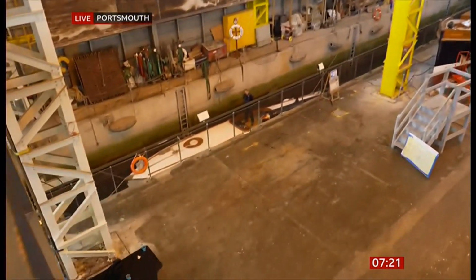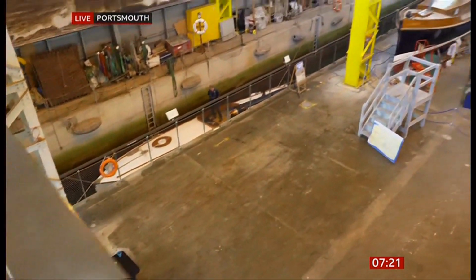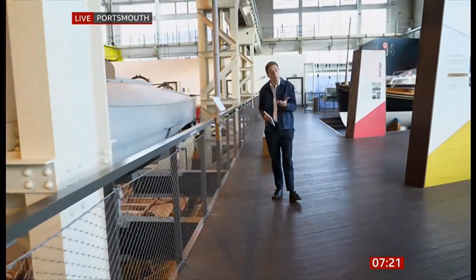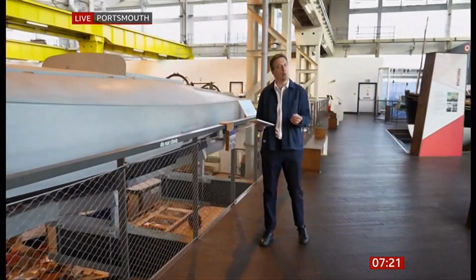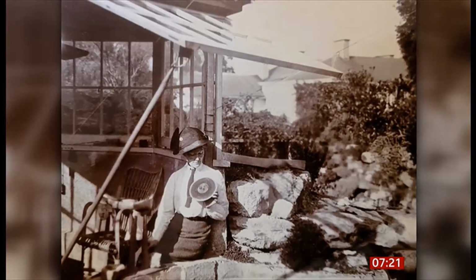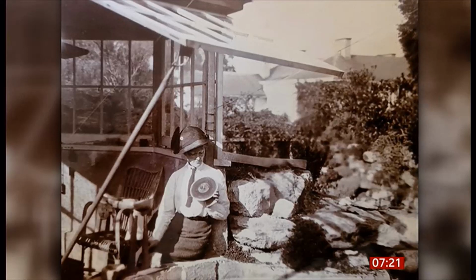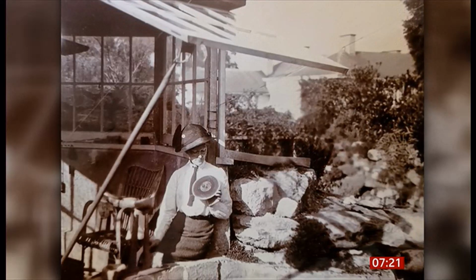I just want to explain, before we go down, a little bit about the co-designer of this original boat, the CMB-4, because that original designer was a woman called Blanche Thornycroft. And if you think about it, 100 years ago, it was almost unheard of that women would be involved in naval engineering designs like that. But she was a brilliant mathematician and a brilliant modeller, and she helped co-design this boat.